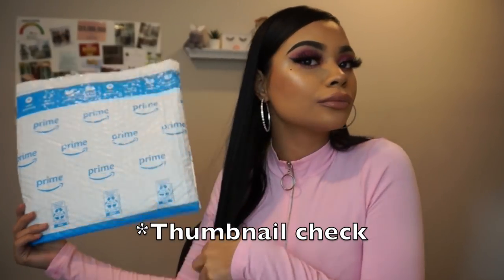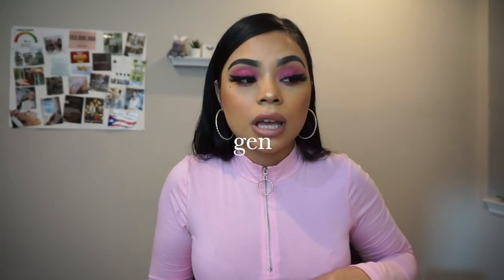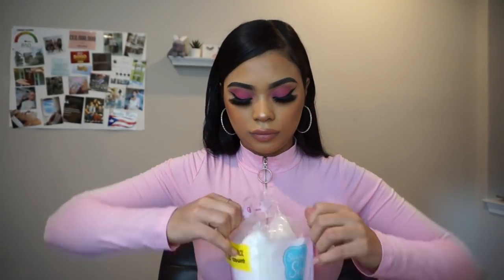I got cotton rounds. I told you guys it was gonna be boring. I needed to restock on some cotton rounds only because sometimes I use them. This is not opening the right way. But I like to have cotton rounds because I do get a lot of use out of them, for purposes like when I'm waxing my upper lip or my eyebrows, or when I'm applying toner, or just anything to the face that needs something soft, like cotton.